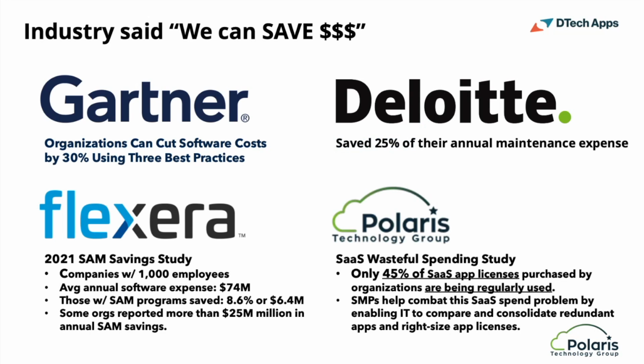So here is just some views of the industry. As we all know, Gartner, Deloitte, and Flexera, these are companies that make it their business to manage large software spends for a company. So Gartner says a well-organized software management program can save organizations in excess of 30% over the life of their products. So if you think about just managing software from procurement, deployment, recovery, refreshes, there's so many opportunities to save investments in the software asset management.